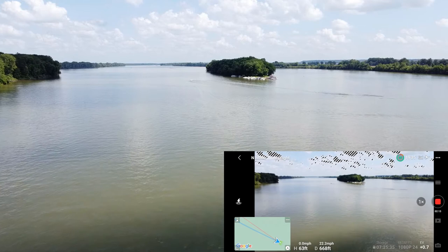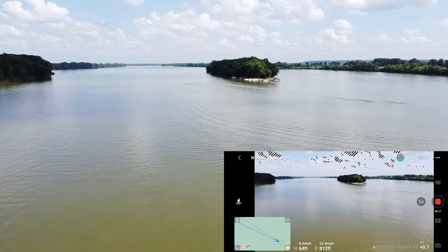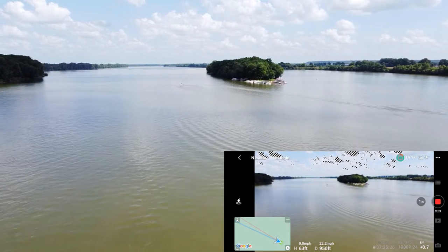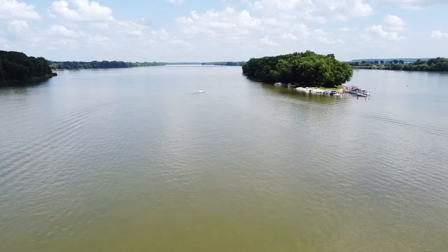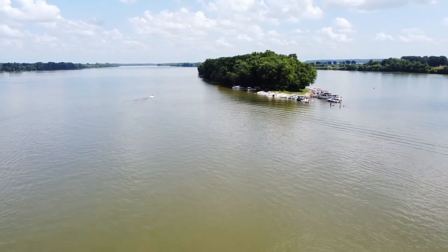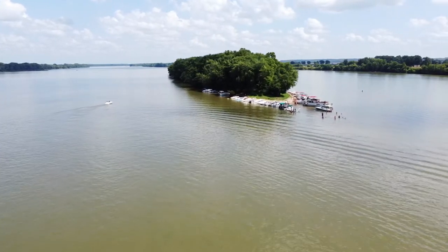Man, these batteries, I charged them up four or five days ago, and I'm running with 88% at takeoff. Great. Anyways, here's our party island. Most people are over at Evansville at the water park or whatever it's called. I don't know.